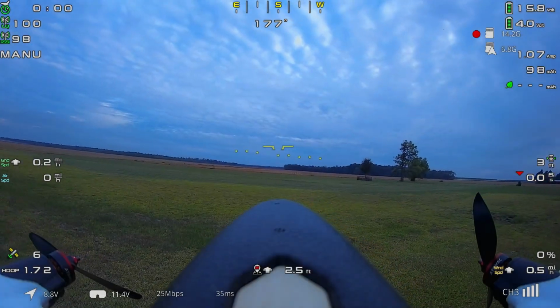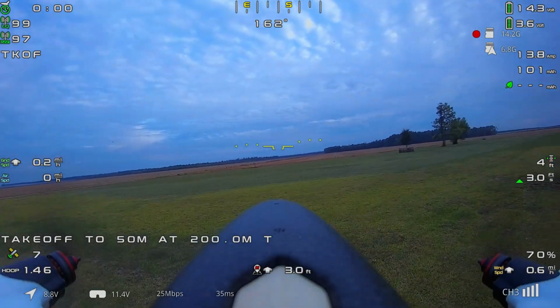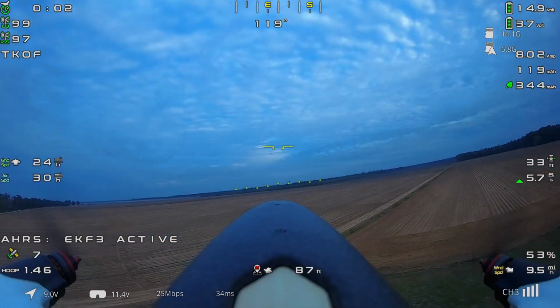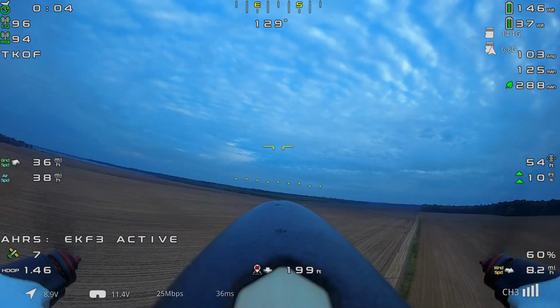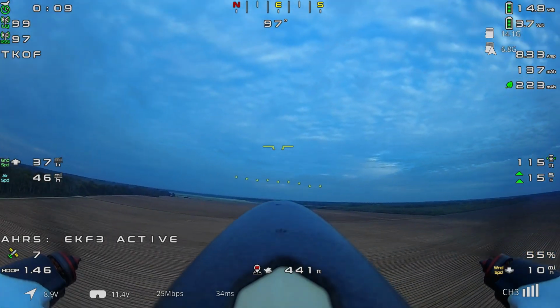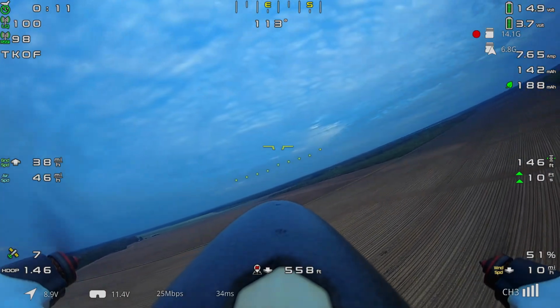Alright, so we're going to fly the Swordfish today, and as you can hear, we have onboard audio now. Since switching to HD, that being the Walksnell system, not having audio, either onboard or live while flying, has been something that I've missed coming from analog.